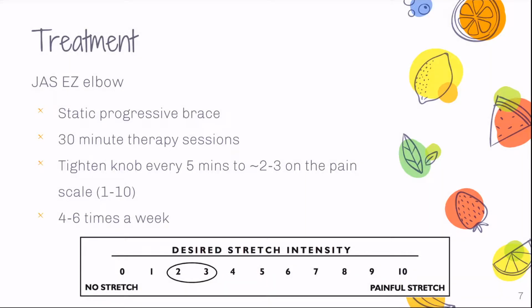So, the treatment plan. The device my clinician delivered when I was with him was a JAS, which stands for Joint Active Systems, Easy Elbow. They have a whole line of static progressive type devices, and this one is specific to the elbow. It addresses both extension and flexion. The idea with this brace is that you would wear it for 30 minutes. That's the ideal length of a therapy session for this device.